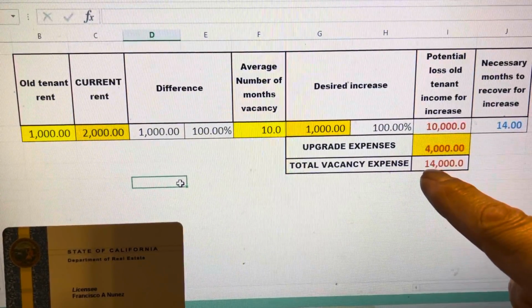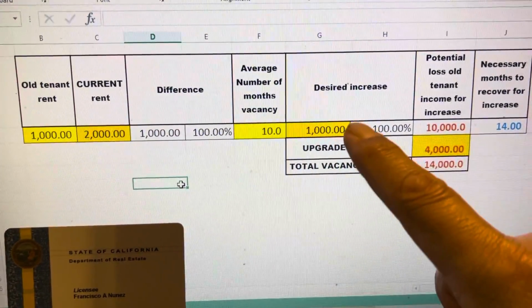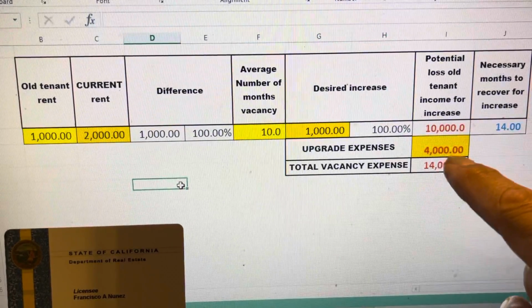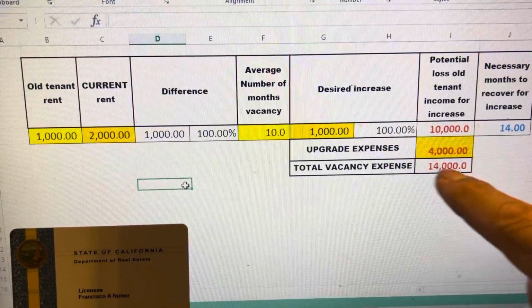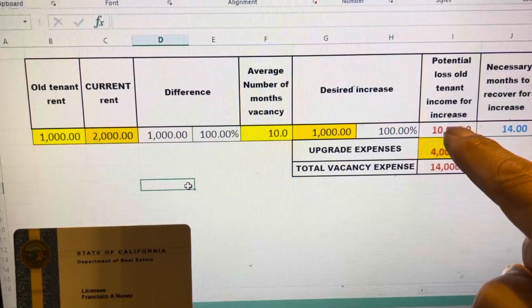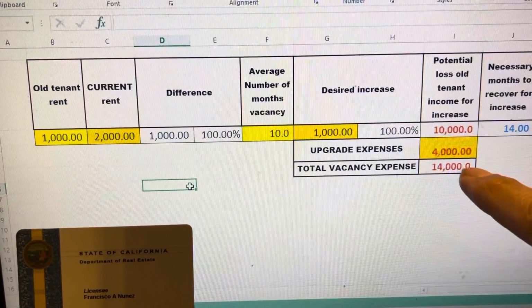So of course, $14,000 with the rent increase of 1,000. So it will take me 14 months to recover those $14,000 because he was paying 1,000. So 14 would be the difference.